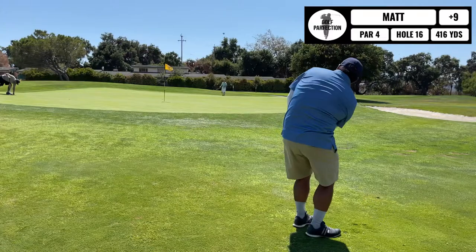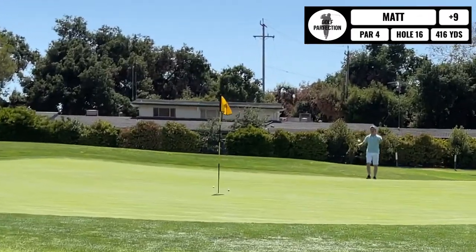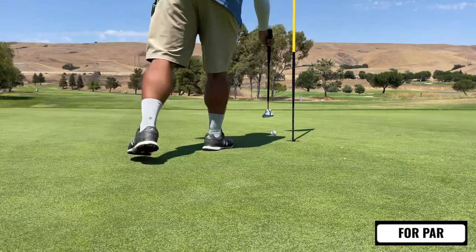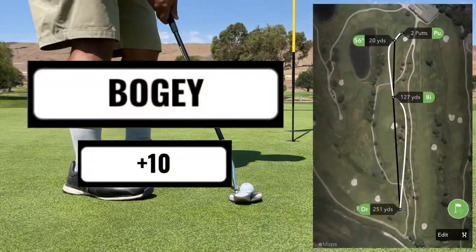So here's my chip. And it ends up being a pretty good chip. I gave it a chance, rolled it right by. And here's my par attempt. Not very long. And yeah, I just leave it on the low side. I end up pulling this one pretty bad. And yeah, so bogey, 10 over.